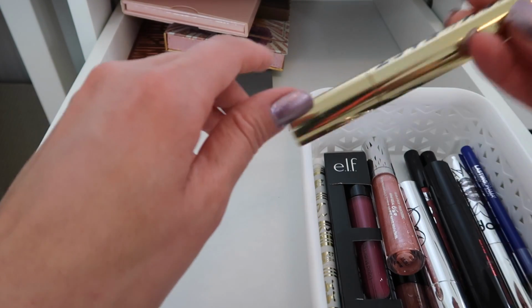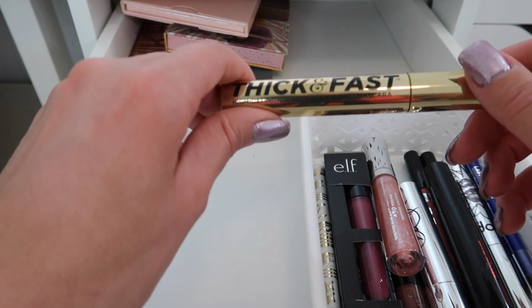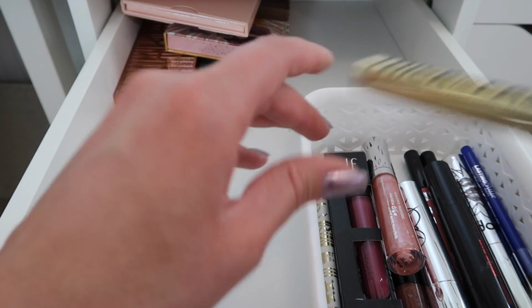I did like the Soap and Glory mascara, the Thick and Fast mascara. It's a really good separating mascara. It's not my favorite compared to the Benefit Roller Lash. I think that one does a better job, but it's still a pretty good mascara.